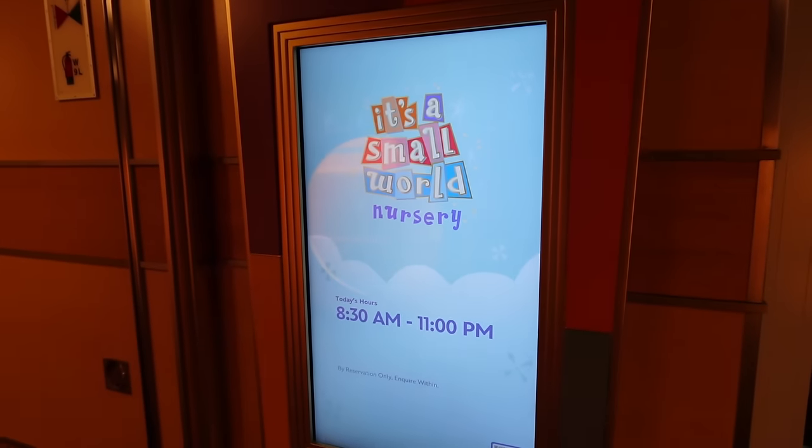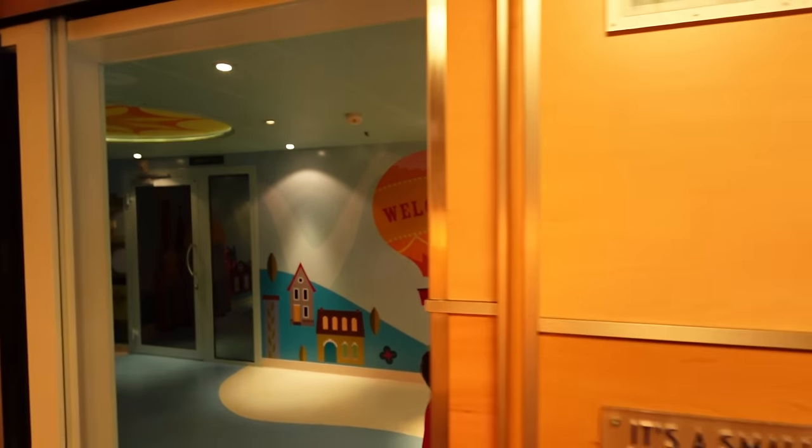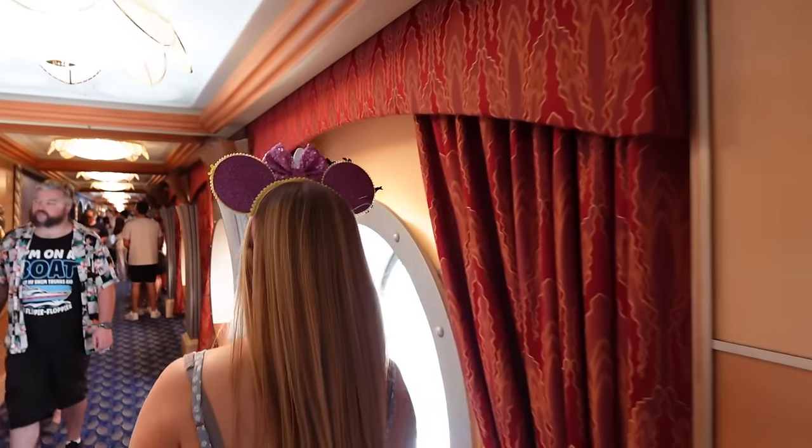Yeah. And there's a look at the entrance to the It's a Small World nursery, just over there. I like all the colours and theming in there. That's really cool. Nice ears, Charlotte.